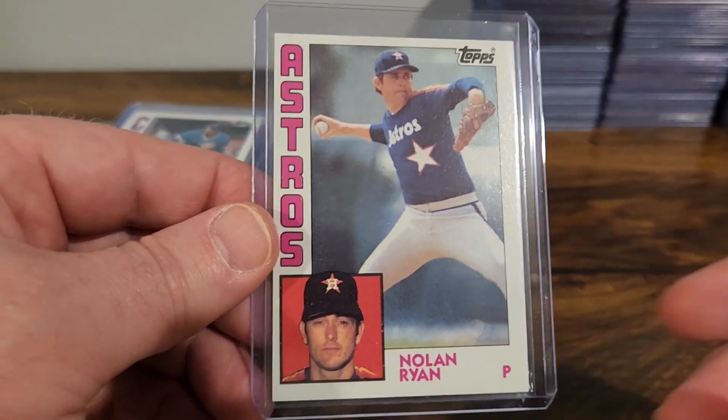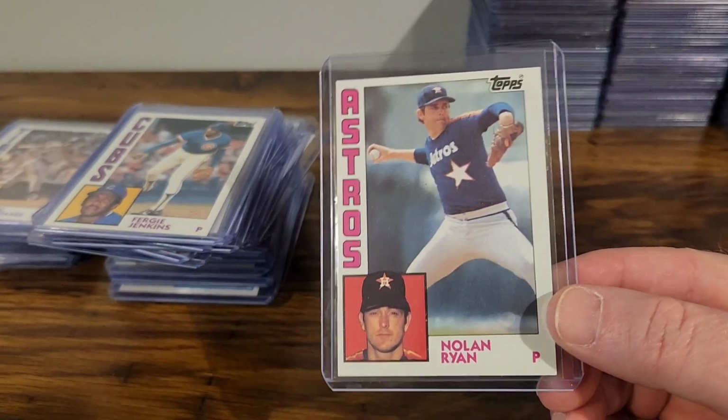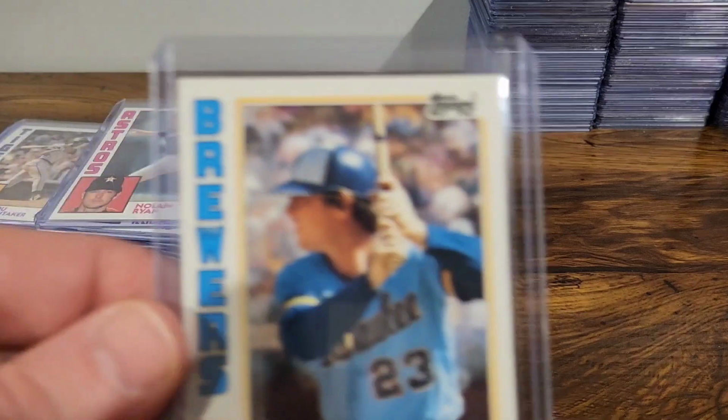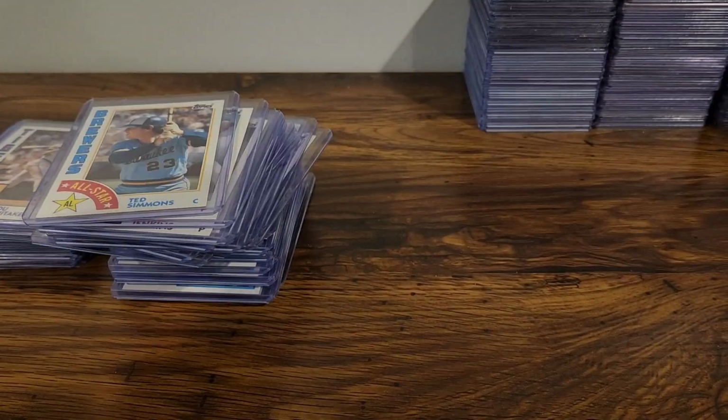I was in South Carolina many, many years ago. That's better centered than this one, so I may actually look at the one in my case and may end up getting it graded. But one of these days, I would like to complete a Nolan Ryan run. He's one of my favorite players of all time. There's Ted Simmons.